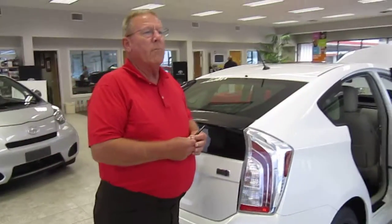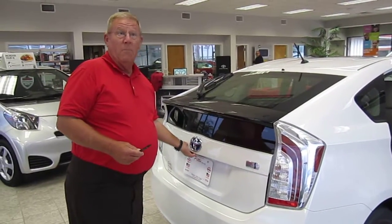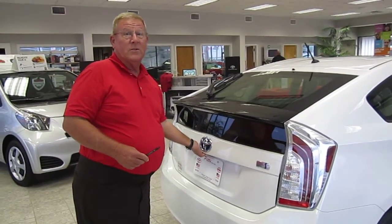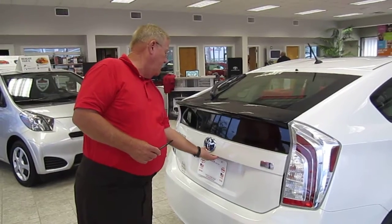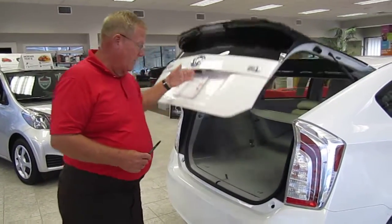the Prius. You have LED tail lights and brake lights on this vehicle. They light up quicker. The power gets to them and perhaps gives the person behind you that was going to hit you a better opportunity to stop quicker.